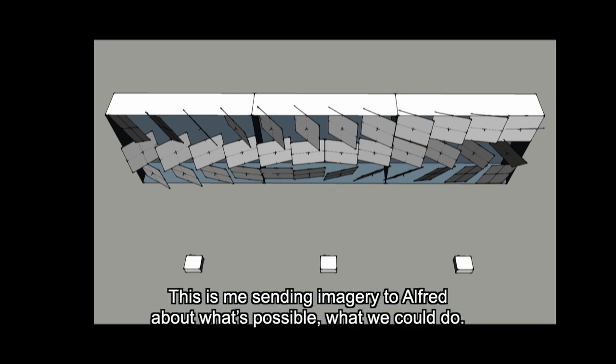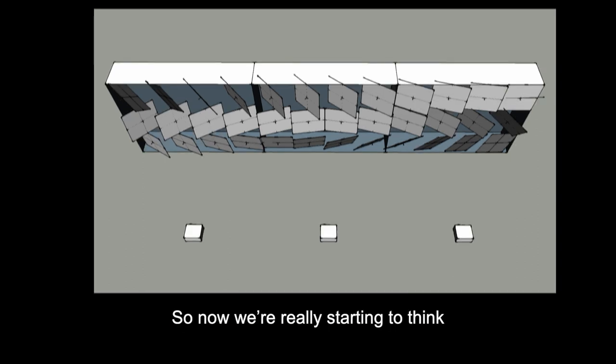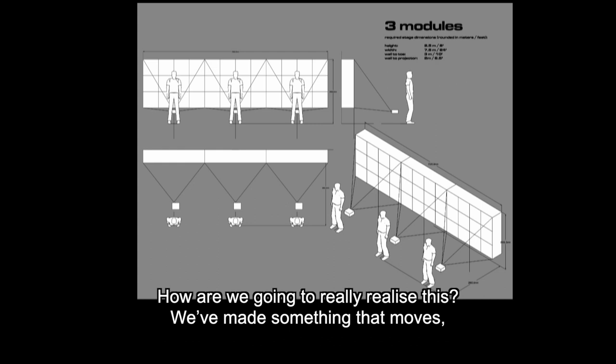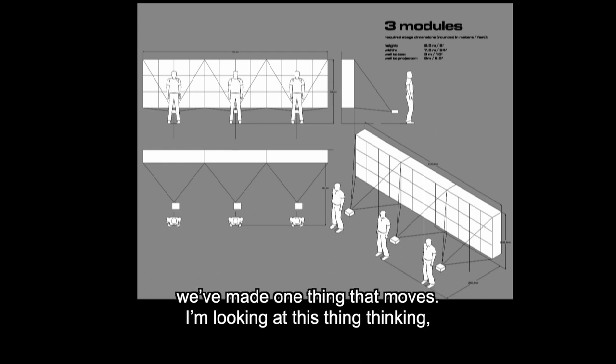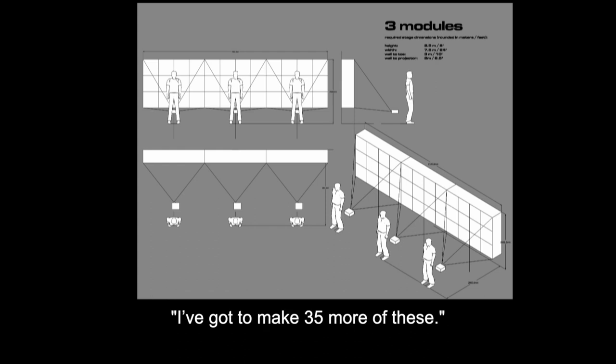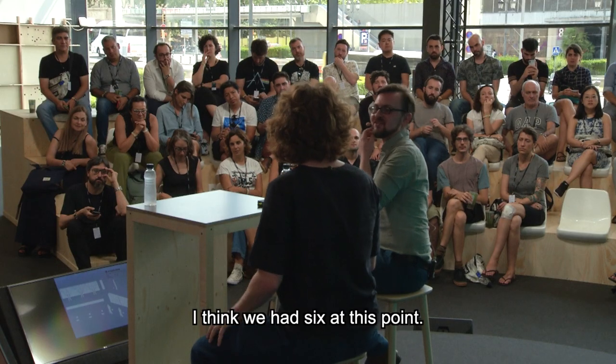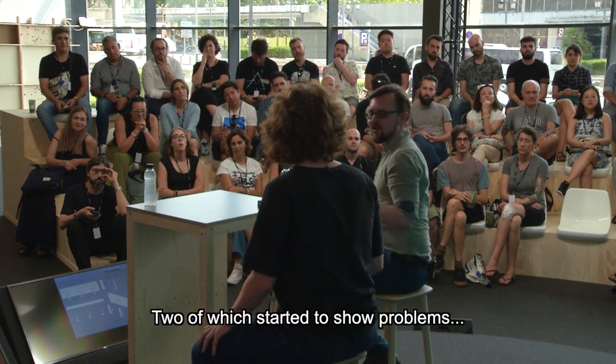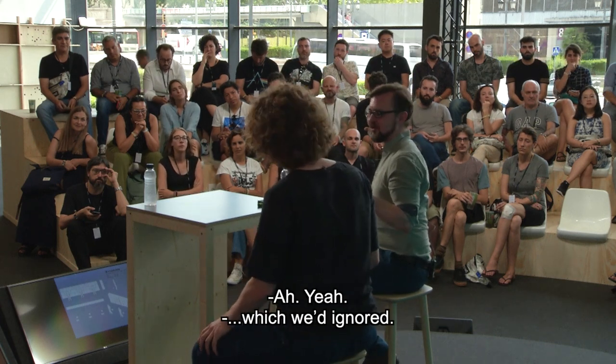And so this is me sending imagery to Alfred about what's possible, what we could do. Now we're really starting to think about how it's going to go on the stage. How's it going to pack? How are we going to really realize this? We've made something that moves. We've made one thing that moves. Looking at this thing, thinking, I've got to make 35 more of these. I think we had a little bank of six at this point, two of which started to show problems, which we ignored.